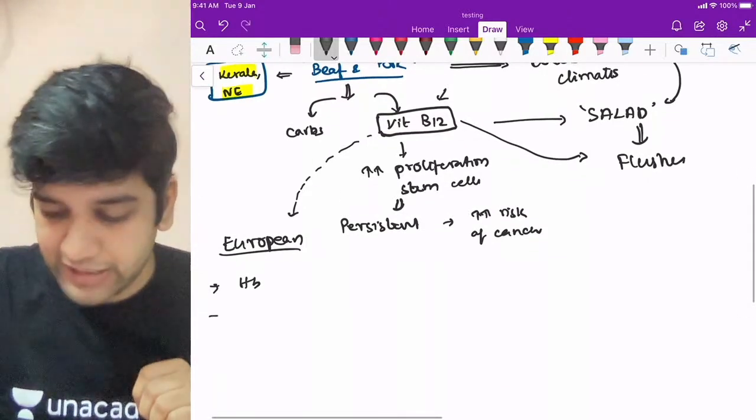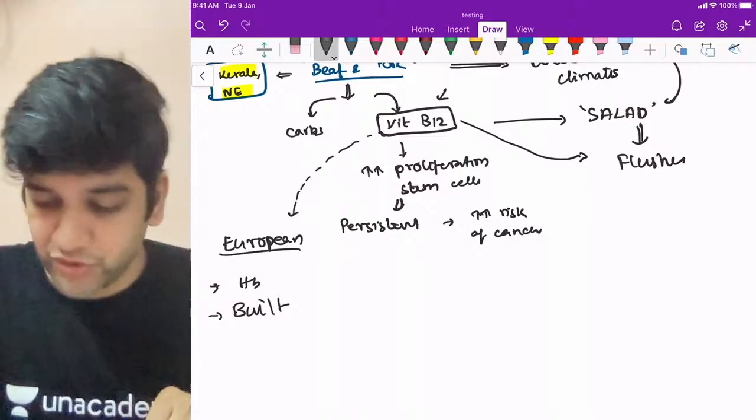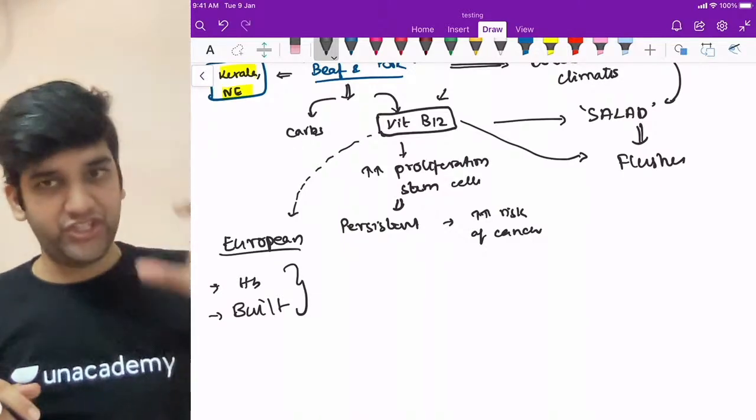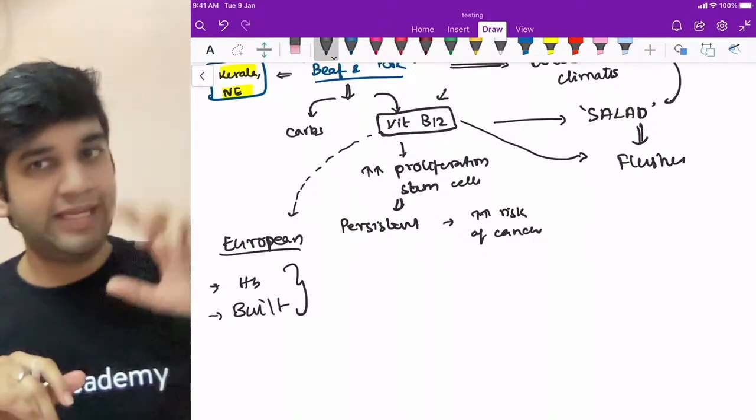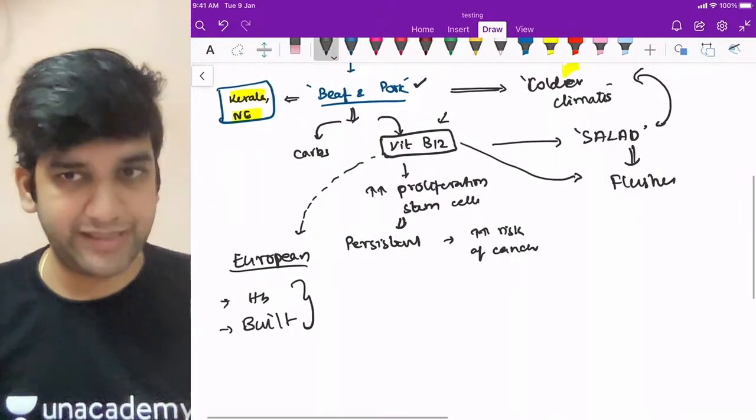Our build, our hemoglobin, everything is based on your vitamin B12. So that's the reason their food habit changes. That's why the persons are well built, their hemoglobin is more, and there are a few other reasons as well. Fine. So this is what vitamin B12 does.